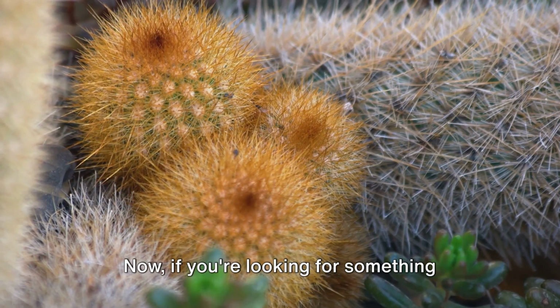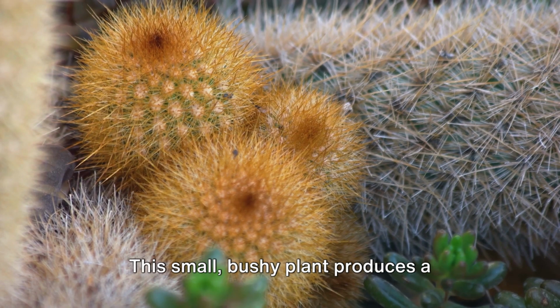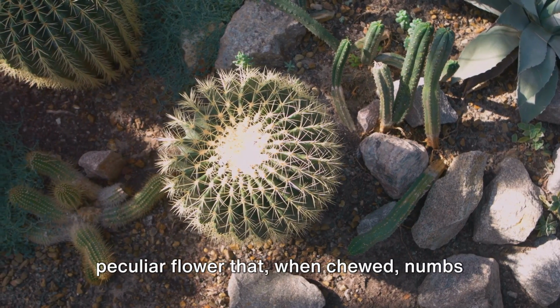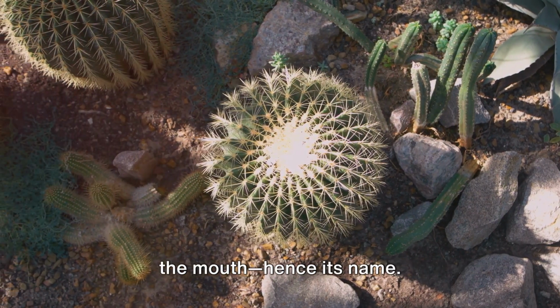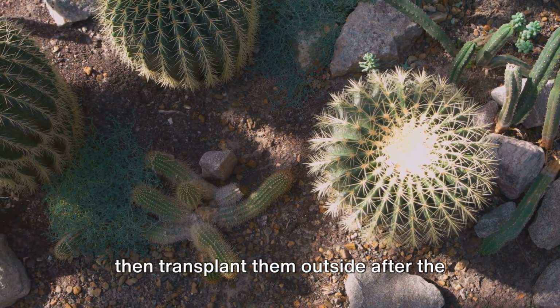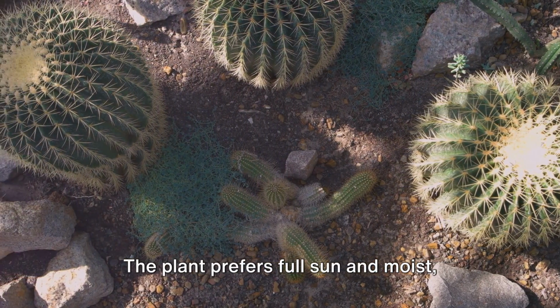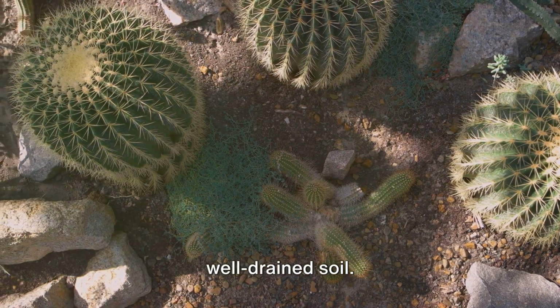Now, if you're looking for something truly out of the ordinary, try the toothache plant. This small, bushy plant produces a peculiar flower that, when chewed, numbs the mouth, hence its name. Sow the seeds indoors in early spring, then transplant them outside after the last frost. The plant prefers full sun and moist, well-drained soil.